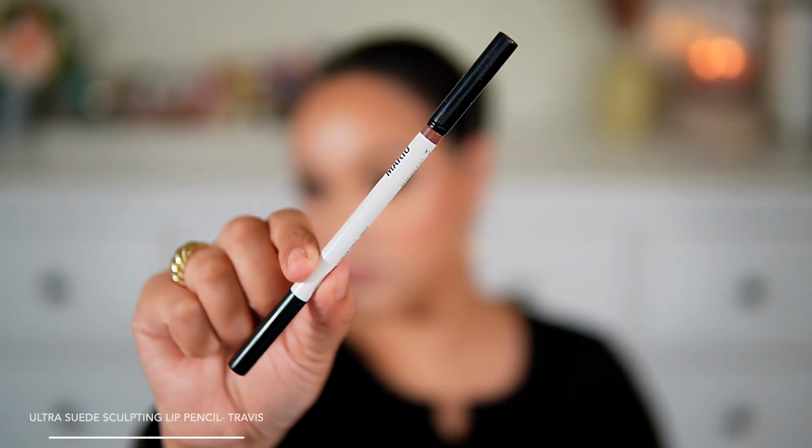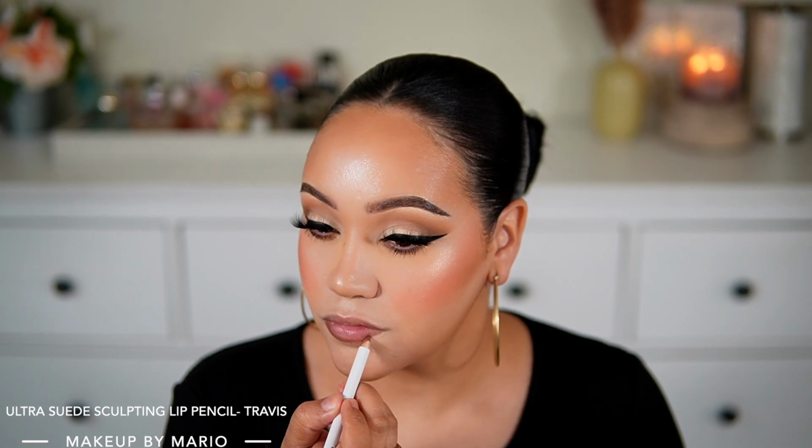Now for my lip combo, I'm going in with this Makeup by Mario lip liner. It has become a favorite so quickly. This is the shade Travis. It's just the perfect brown. I have no complaints with this lip liner. It's not too dark, it's not too red. It doesn't look like you have a mustache, because some brown lip liners can make you look like that. This one looks perfect. It has a little bit of a reddish tint to it, but just the perfect amount. You can tell that it's still brown, and I do love the little brush on the other end to blend it out before you go in with your lip color.